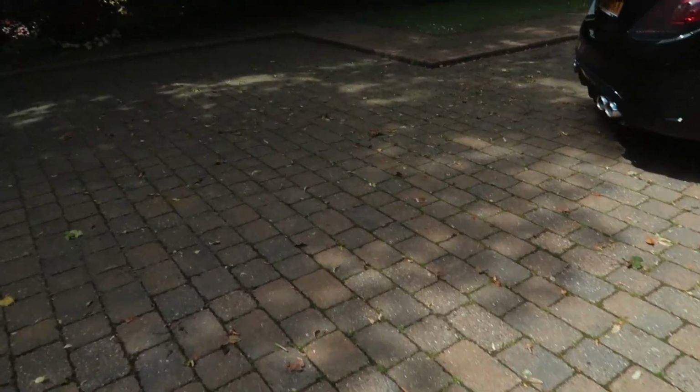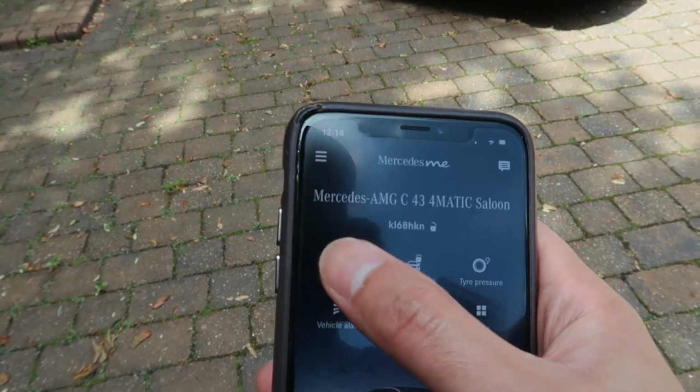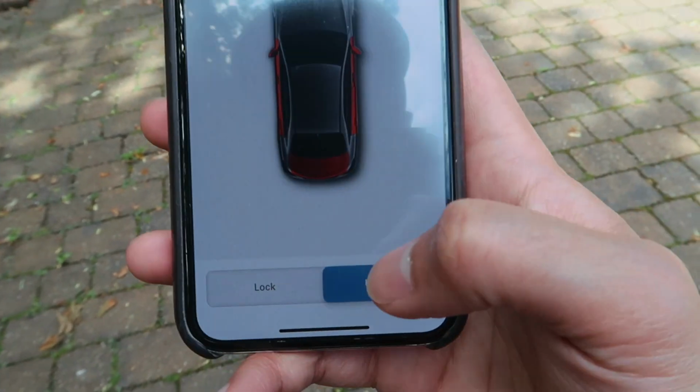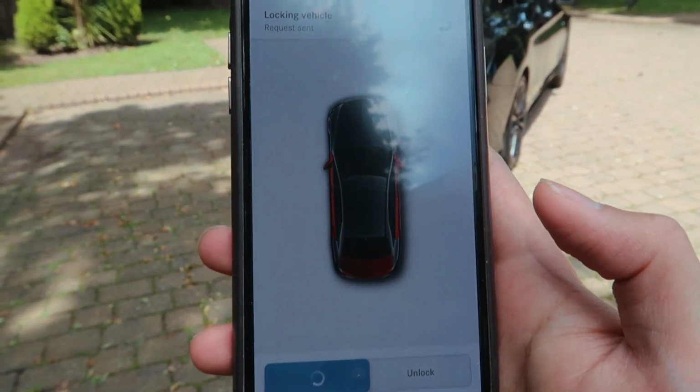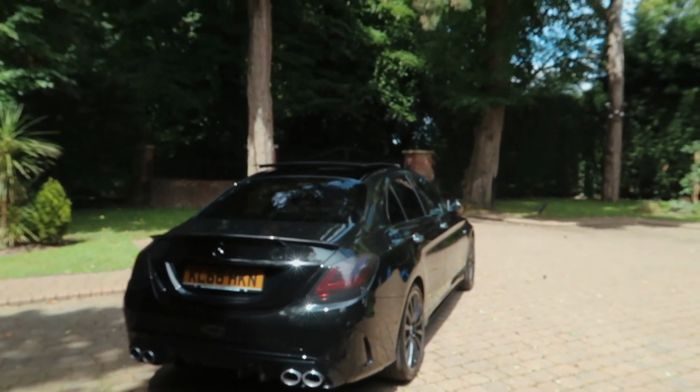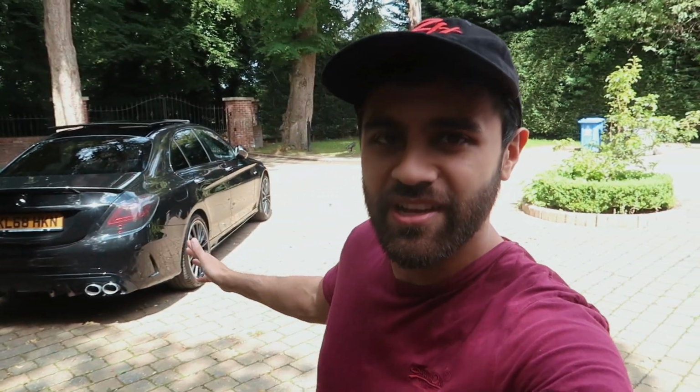So let's try and go into the shade and do this. If I go into doors, the car is unlocked at the minute. If I slide across, that's locked the car. Now the great thing with this is if you forget to do something, it will send you a notification through the app or even text message. You can choose what kind of notifications you want to get. Particularly if you're parking your car in an underground car park, or you live in an apartment and you can't just open and close it from your bedroom window, it's particularly useful for that, and it's actually been pretty useful in lockdown as well.